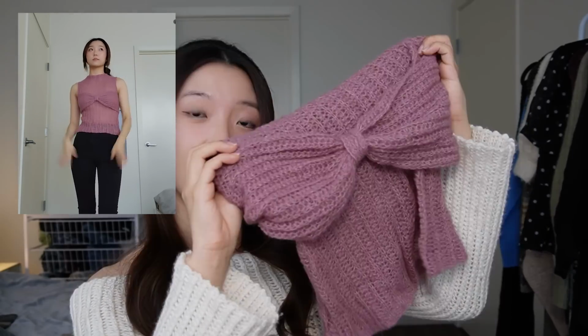I also ended up making the bow mock neck tank in pink. Ooh, pink. I think she's really pretty. A lot of people were saying that it reminds them of Ariel, Little Mermaid. They look like shells, like the bra shell cups, you know? And I can see it. That's very cute and I can see it.